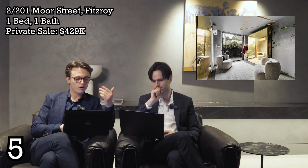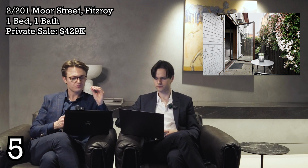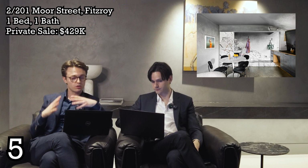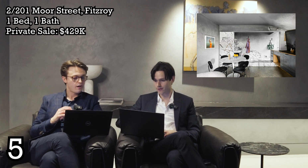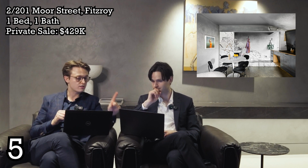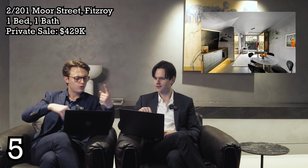It's not big, and what I found on RP Data, Ben, is that it's supposedly only 30 square metres with a large courtyard facing west. 30 square metres, asking 429. Quick maths, off the top of my head, 14 grand per square metre. That's about right. Now, it was built in 1960, Ben. Last sold in 2018 for 407k, and before that in 2015 for 388k. So not much appreciation over time.